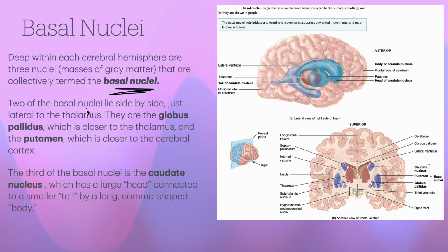Two of the basal nuclei lie side by side just lateral to the thalamus. Here you can see the thalamus, and just beside the thalamus there are two basal nuclei. They are the putamen and globus pallidus. The globus pallidus is closer to the thalamus and the putamen is closer to the cerebral cortex. Together, the globus pallidus and putamen are referred to as the lentiform nucleus.